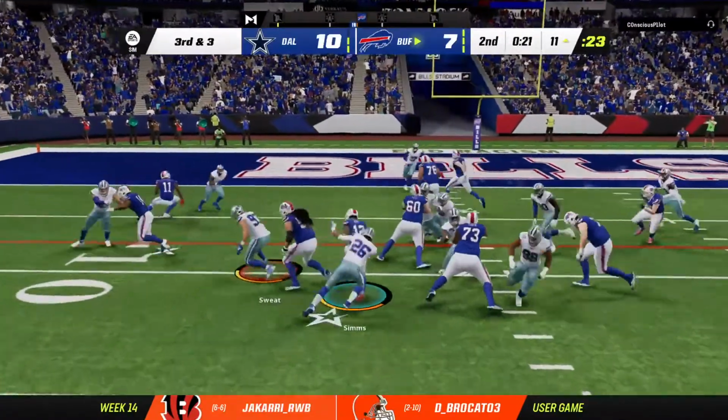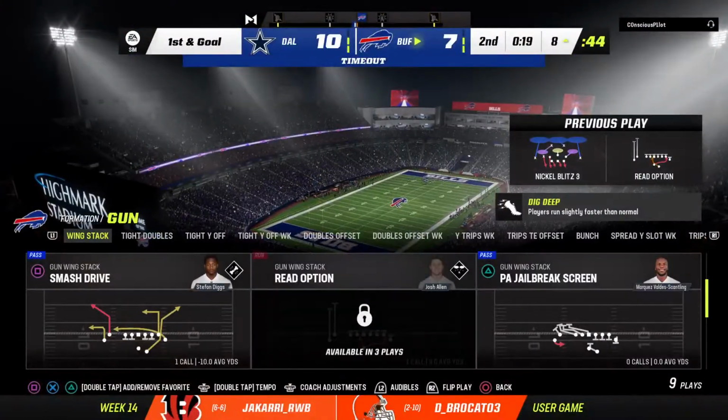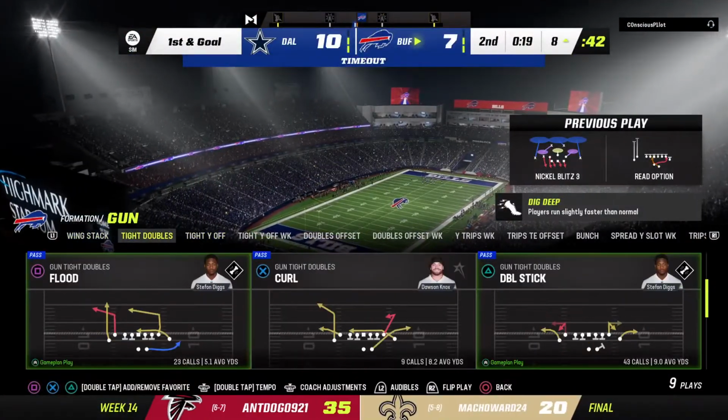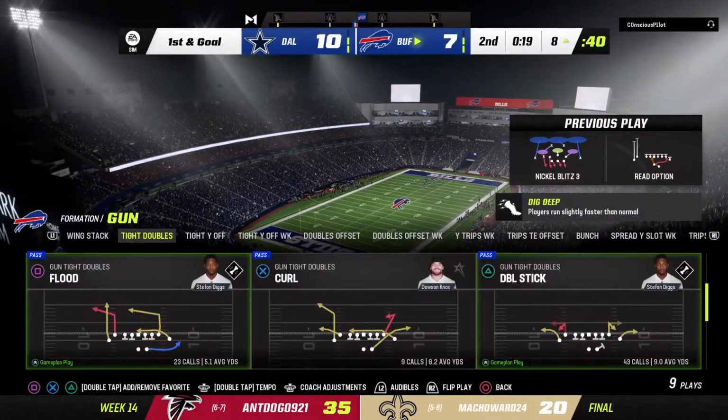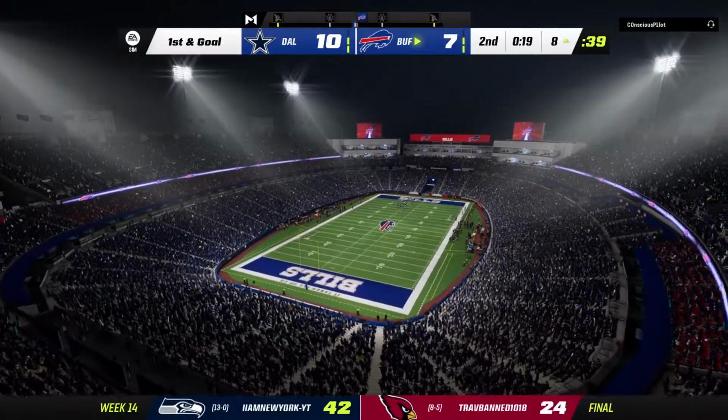On 3rd down, it's Sims, and he's got the first down as he gets it to the 8. Now the offense going to use the first of their timeouts as they stop it with 19 seconds to go in half number 1.